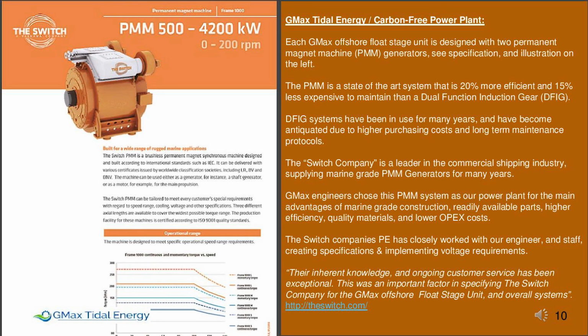The Switch Company's professional engineers have closely worked with our engineers and staff, creating specifications and implementing voltage requirements. Their inherent knowledge and ongoing customer service has been exceptional. This was an important factor in specifying the Switch Company for the GMax offshore float stage unit and overall systems. Click this link for further details on the permanent magnet machine. Please click this screen for slide 11.